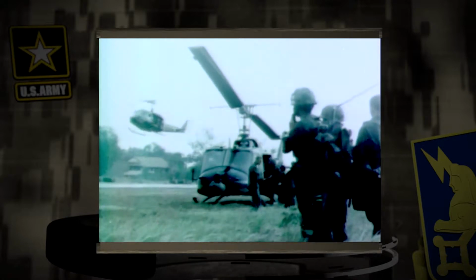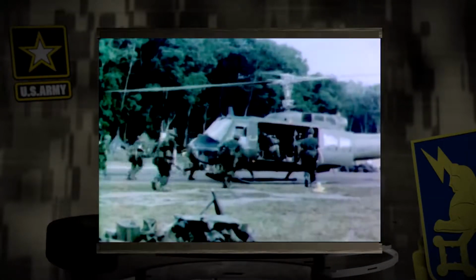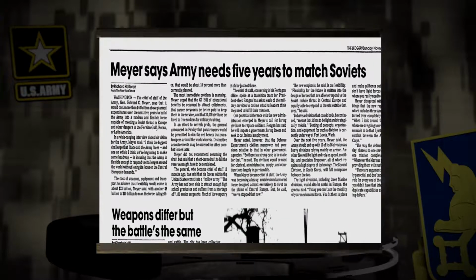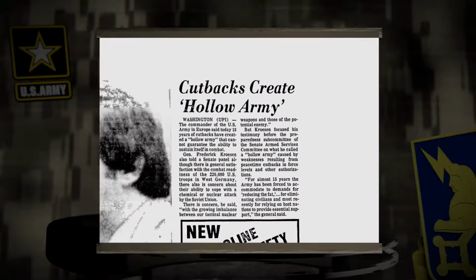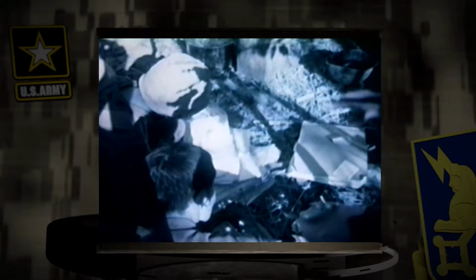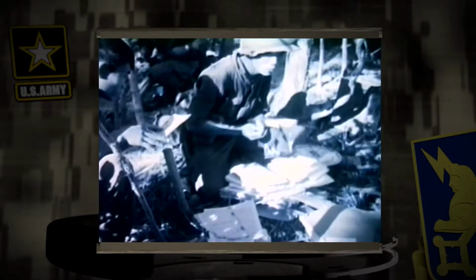Following the Vietnam War, the strength of the United States military began to weaken. During a House Armed Services hearing, General Edward Myers cemented this concern by informing Congress that America's Army had become a hollow army. In an effort to correct the intelligence problems faced in Vietnam, the Army released a study to analyze the structure of military intelligence.